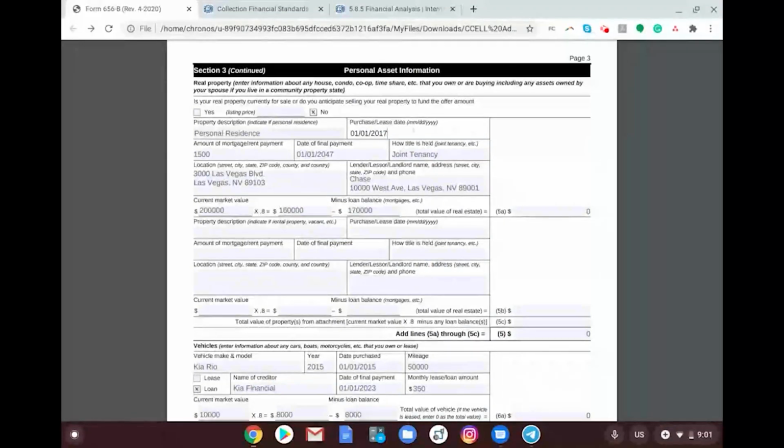The purchase and lease or lease date, there's really not going to be a lease applicable here. So for almost everybody, it's going to be a purchase. The amount of the mortgage or rent payment, the date of the final payment, how the title is held. Most people's going to be joint tenancy for married couples. The location, which is basically the address. Lender, lessor, landlord name. Here's going to be the bank for the most part. The current market value, again, valued at 80%.